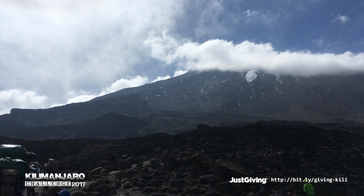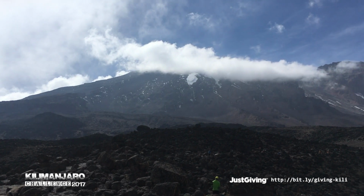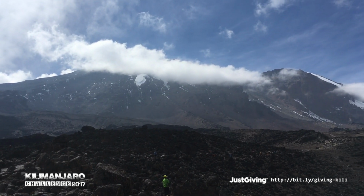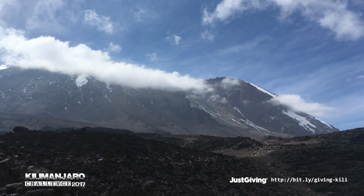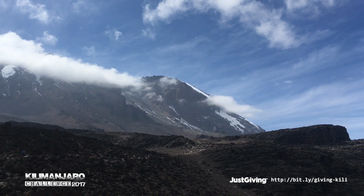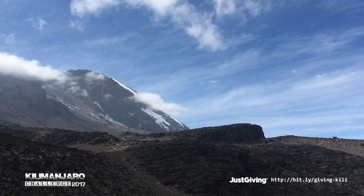I think I'm doing pretty well. I'm using the poles now. It's getting a bit tougher. So resting heart rate is now about 87 last time we had a health check, and actually about the same for oxygen levels in my blood, so pretty good. So we are, I can't remember how high we are now.